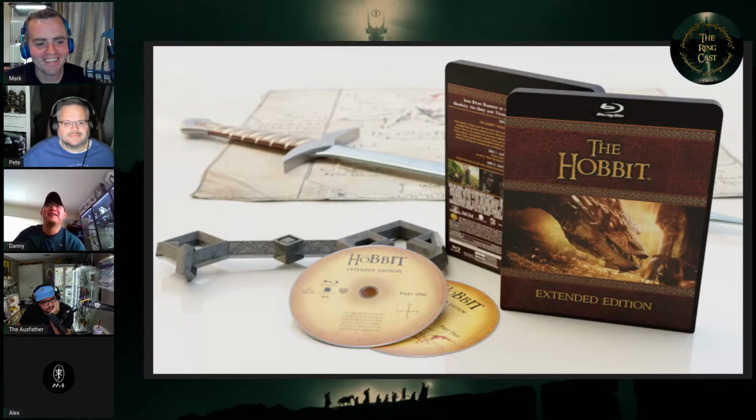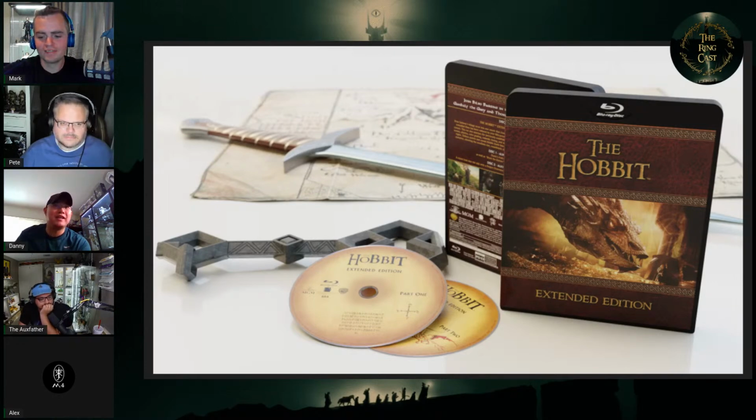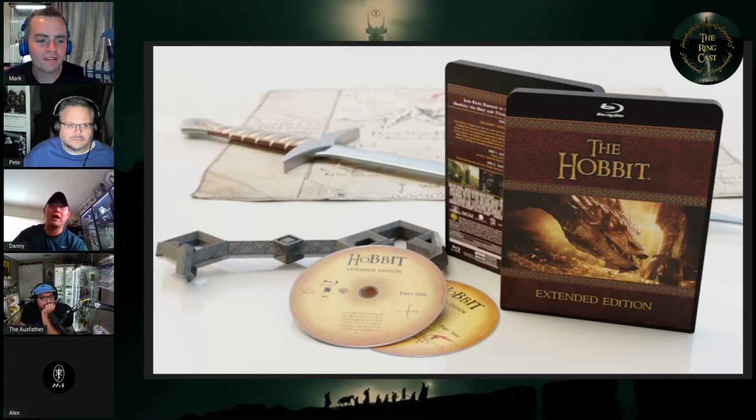Sorry. Yeah, I liked it, man. I guess everything that needed to be cut out is perfect. Like Mark said, we didn't need Gandalf crushing on Galadriel, the Tauriel and Kili stuff. Tauriel just being completely gone is perfect. And the kids also.